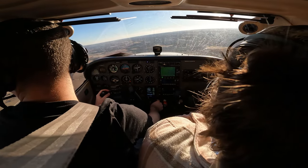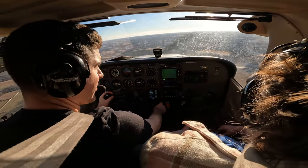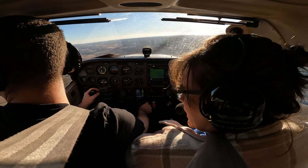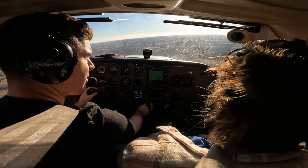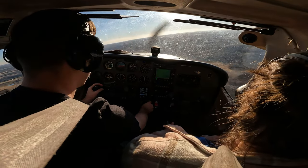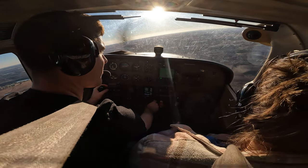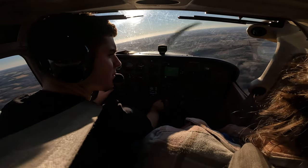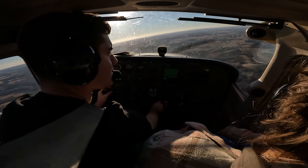Like some of these houses over here. Yeah, I think that actually over here, that's probably Dean Wall and them, somewhere over there. Traffic, RV1 Echo Echo, on short final 33, full stop to one. You just never see what's back here.